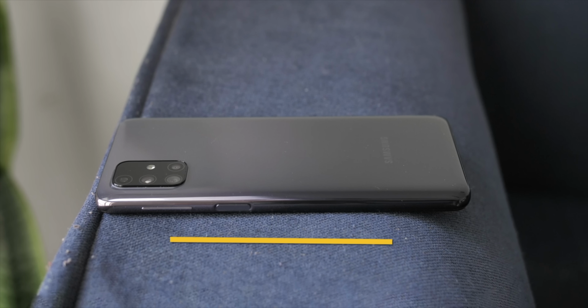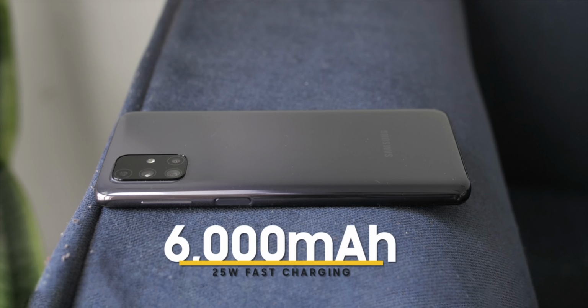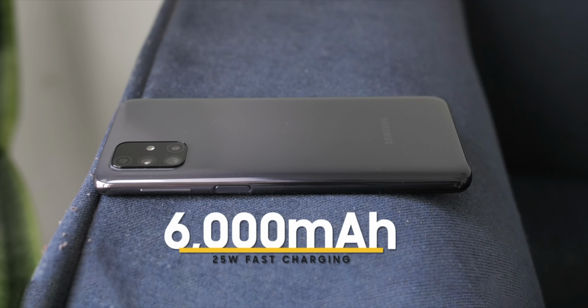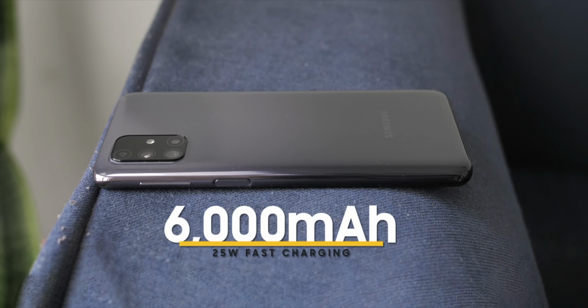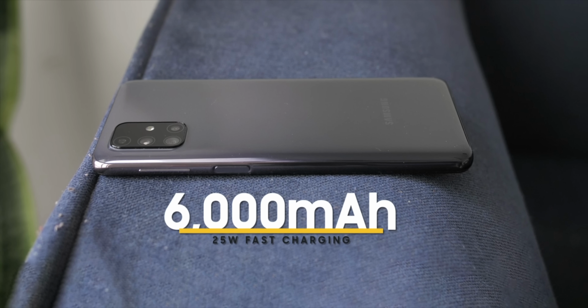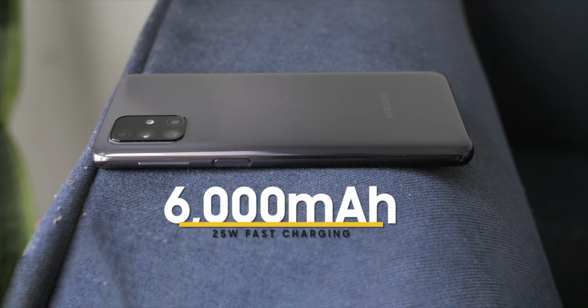Now the design and the cameras are the highlights, but the battery has always been top-notch on M series phones, and the M31s is no exception to that. The M31s packs in the massive 6000 mAh battery, so the battery life should be really good, but the news here is the fact that Samsung has finally upgraded the charger. The M31s comes with a 25-watt USB-C charger in the box.